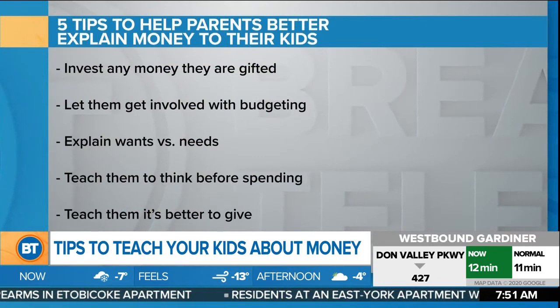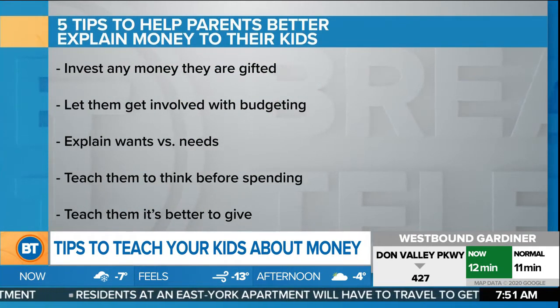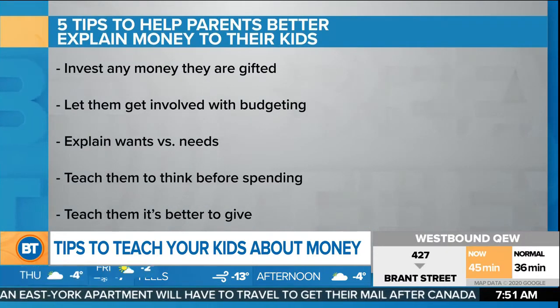Tip number 2, let them get involved with budgeting. Yeah, show them what it's like to live in the real world where you have to budget your resources and plan accordingly. And it's just a great lesson they won't learn most likely in school. Yeah. And so where are they going to learn it if you don't teach it to them?